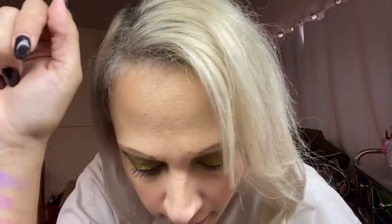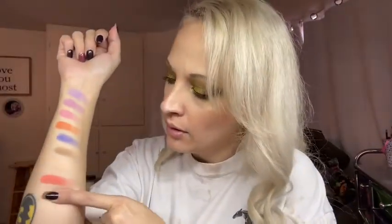Lo-Fi, which is basically my skin tone. Carnival. So we have Tango, which is an orange, and Carnival, which is more of a peach corally shade. And Terrace. So those are all the mattes.